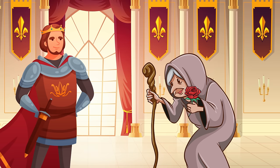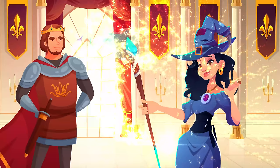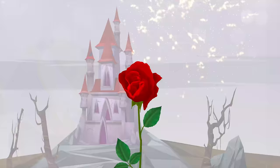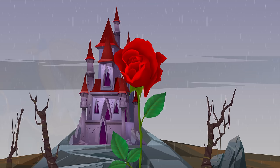She then turned into a beautiful enchantress. He begged for forgiveness, but it was too late. She put a spell on his entire castle, and he only had until the last petal fell to become kind and to have someone fall in love with him.